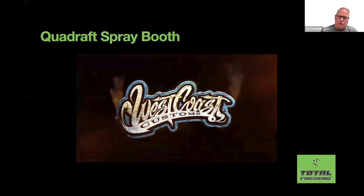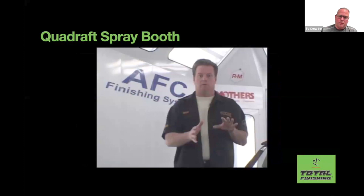So that video is on our website if you ever needed it. Here's another video we'll watch in a second, but the reason this booth is called the Quadraft, and he quickly showed it there, there are 4 exhaust fans on this booth, on all Quadrafts. So there's one for each quadrant, if you will, right? If you divided that booth in half and then in quarters.